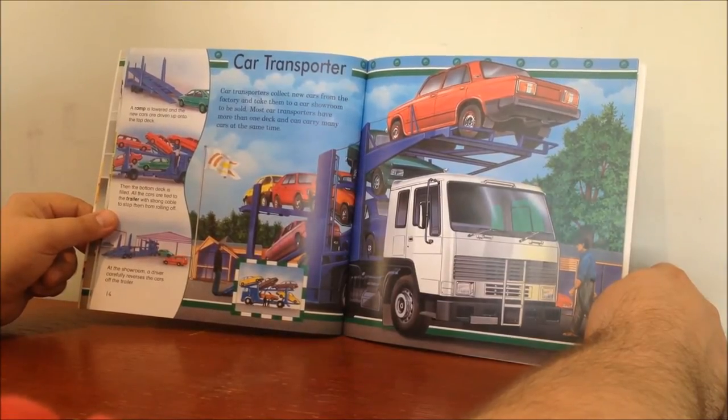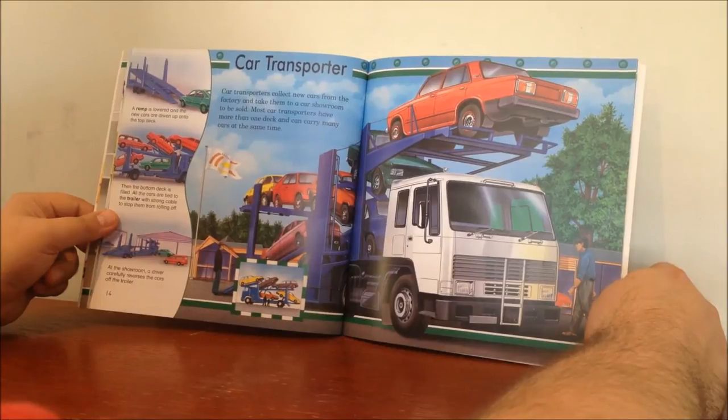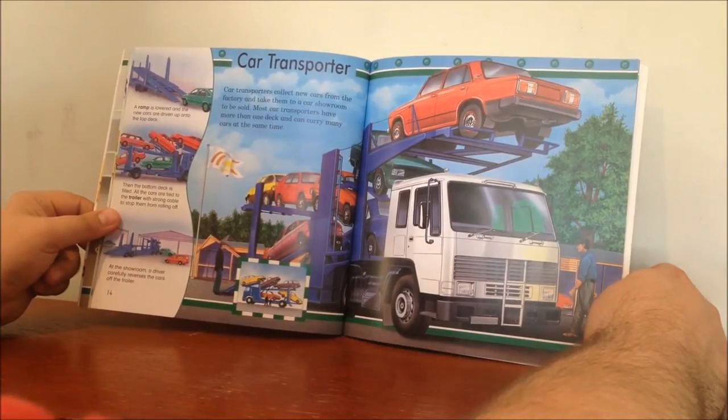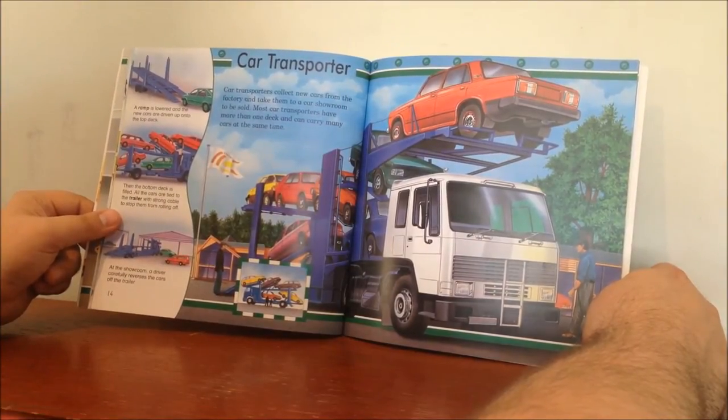Then the bottom deck is filled and the cars are tied to the trailer with strong cable to stop them from rolling off. At the showroom, a driver carefully reverses the cars off the trailer.